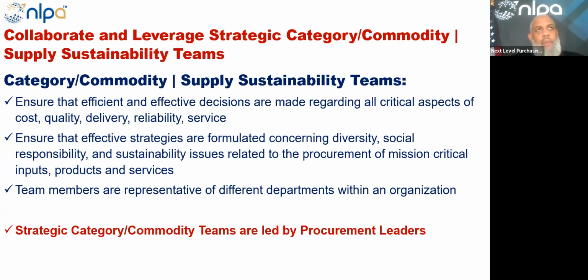So one of the very important things that we have to do in realizing a supply sustainability strategy is, of course, to leverage the best practice of forming a category or commodity team. In this case, a team specifically designated for sustainability, or it could be the same category and commodity team that would focus on all of the other critical components of supply chain and supply management activities.